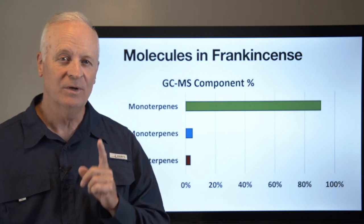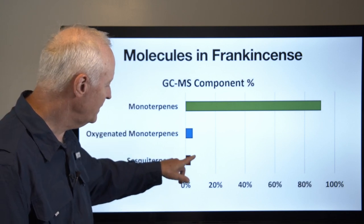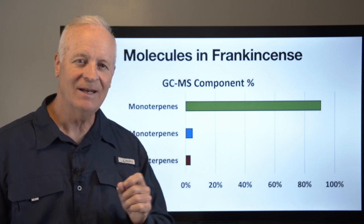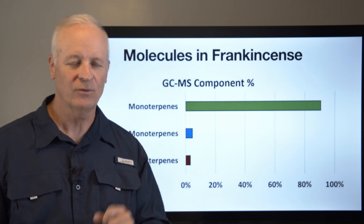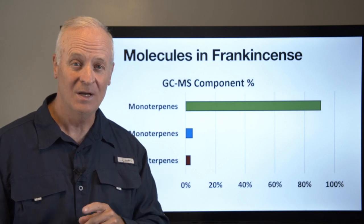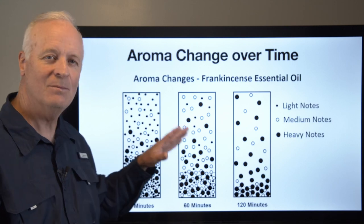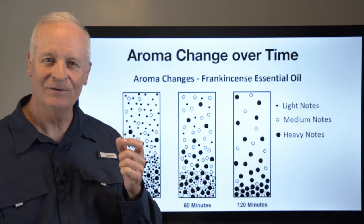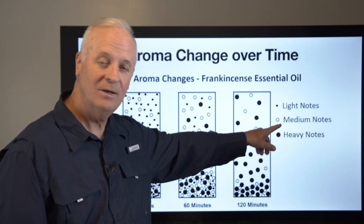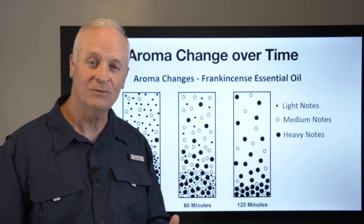The reason why we distill for 8 hours is because we get more of these into the essential oil. That's why it's distilled 8 hours instead of 2 or 3 hours. That's one of the differences in the aroma and in the applications. Now, if you want to look at these same molecules as little balls, the smallest, light molecules are monoterpenes. The medium notes are oxygenated monoterpenes, and the heavy notes are sesquiterpenes.